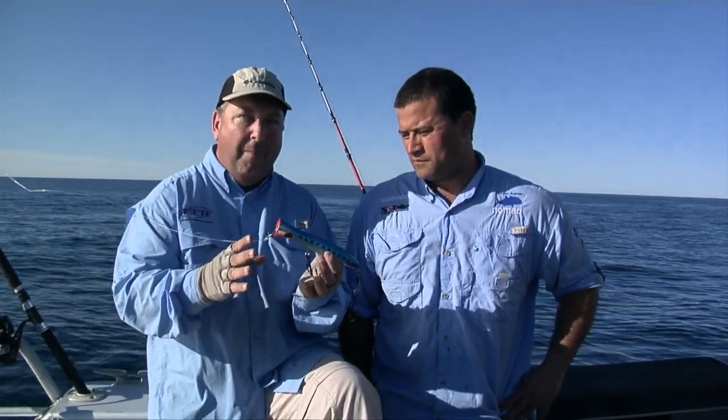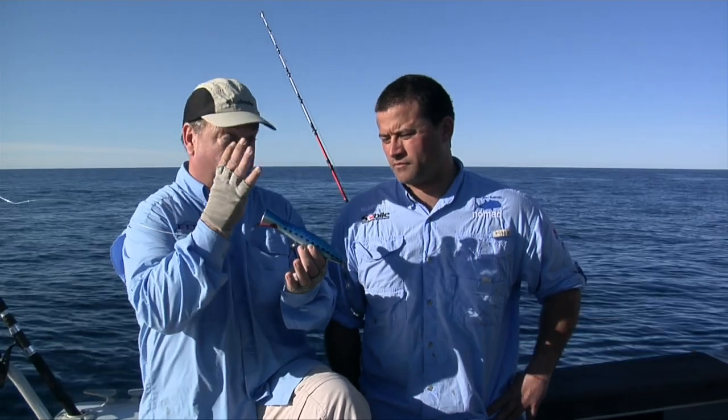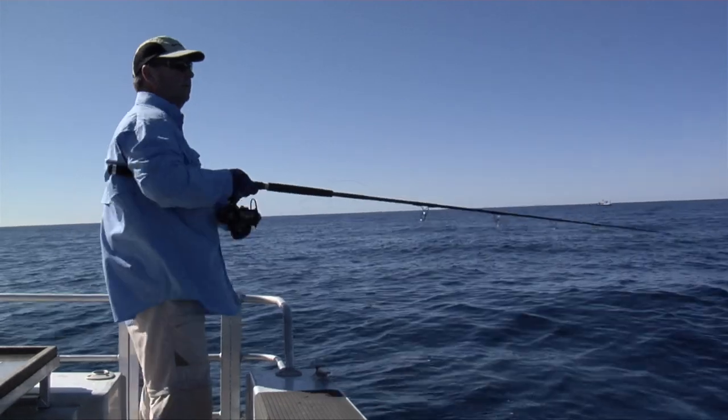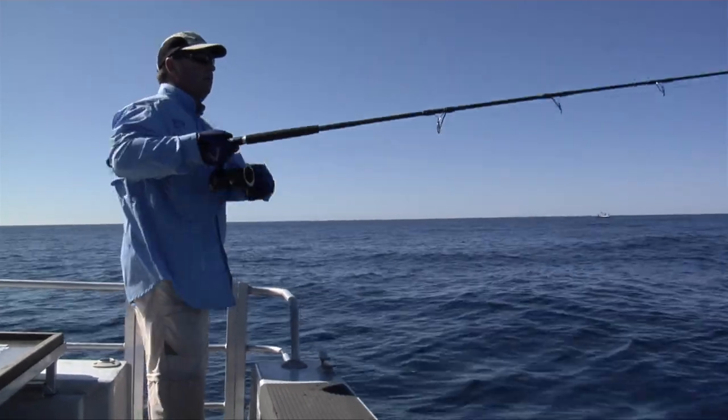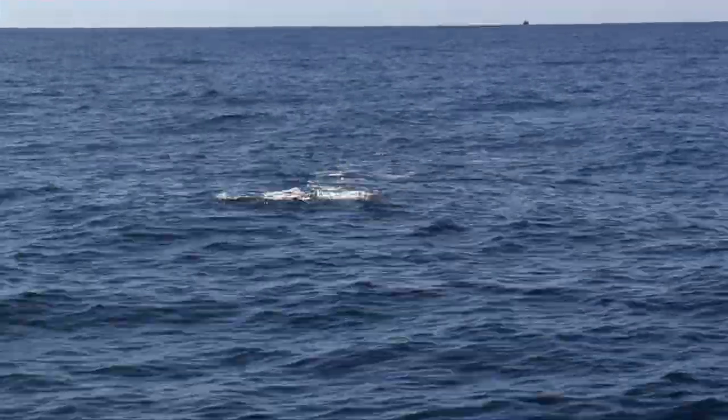The thing that makes it a popper is it's got a cup face, and some of the faces are very small cups, some have really big cups. What that does when you're retrieving the lure, and you'll probably see us casting them anyway, is put up a big foam of spray, and this attracts fish to the surface to bite.